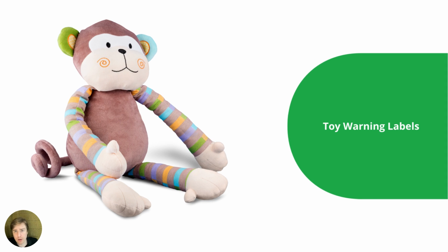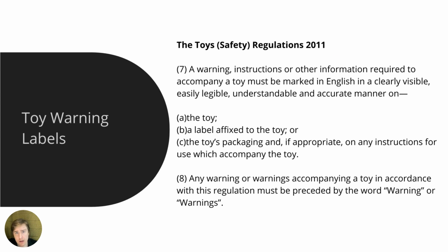Next, we have toy warning labels. Toys are, as far as I'm aware, also covered by UKCA marking requirements, but it goes beyond that. And although warning labels are not unique to toys, you can find this section in the Toys Safety Regulations of 2011. A warning, instructions, or other information required to accompany a toy must be marked in English in a clearly visible, easily legible, understandable, and accurate manner on the toy, a label affixed to the toy, or the packaging.